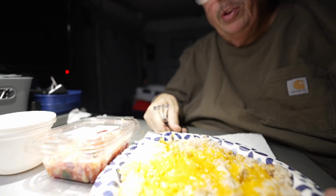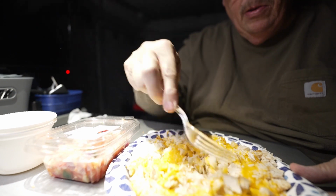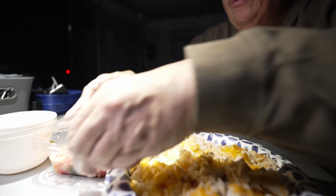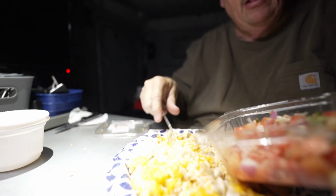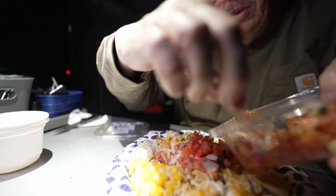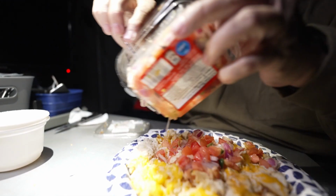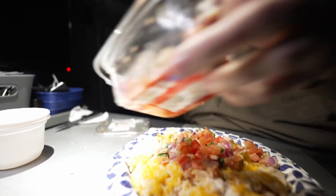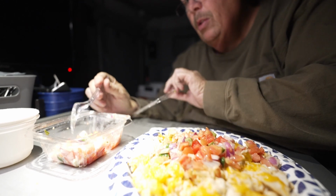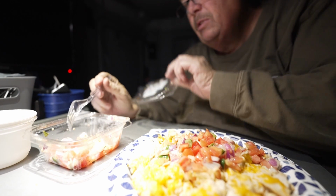All right, so our food is done. Cheese melted real good here. So we got rice, chicken, and I'm gonna throw some of this pico de gallo in there. Actually, I'm gonna put some of that juice in there just to get a little moisture in there. This has got onions, tomato, and some little jalapenos. I don't think it has cilantro in it.